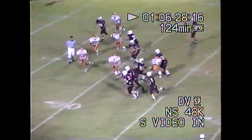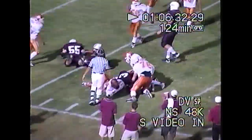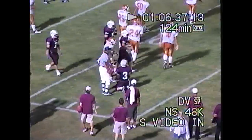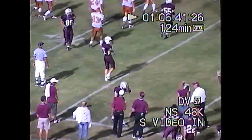Fake to Allen East. Reverse play. Weldon Dietz got a couple of blockers in front of him. He's going to cut it upfield. But he'll be brought down at the 22-yard line. It's not going to be enough for a first. I think we're going to see Thompson here. Maybe not.